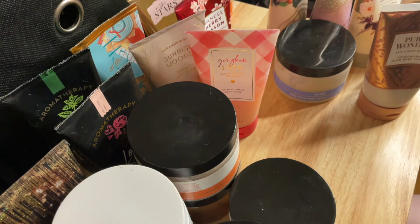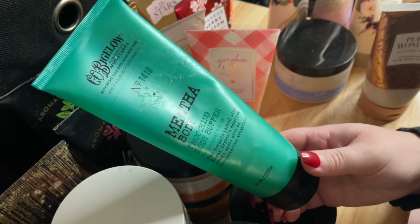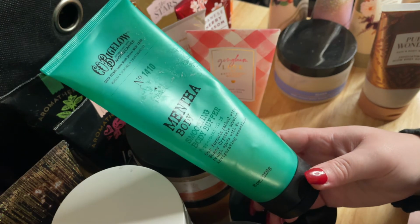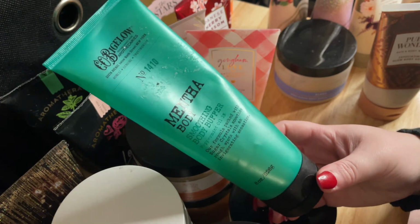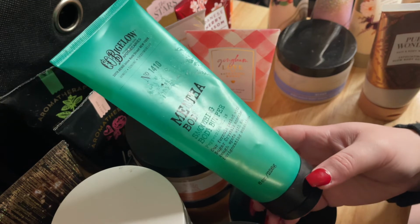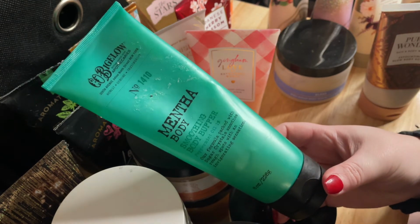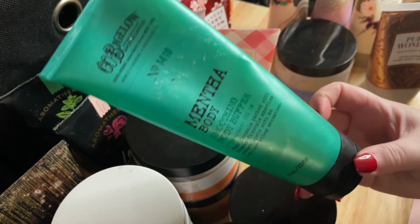I do really wish they would either bring back or make their own Menta body scrubs, because this is strong. It is very strong. I have one can left of the shaving cream too, but this stuff is great when you're showering in the morning, or maybe you have a stuffy nose or sinus issues. This whole line was great, and I wish it came back.